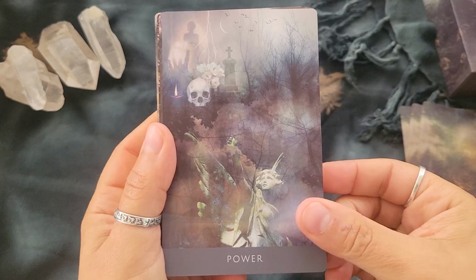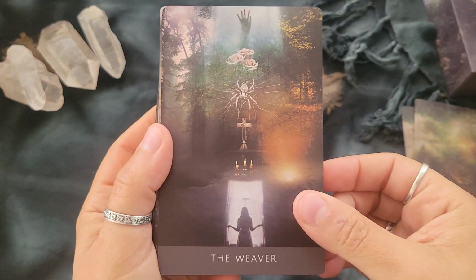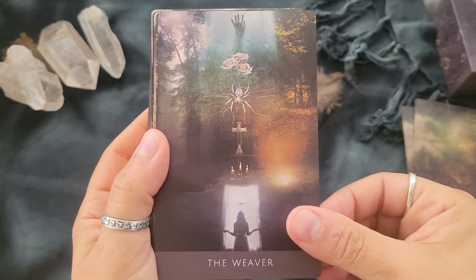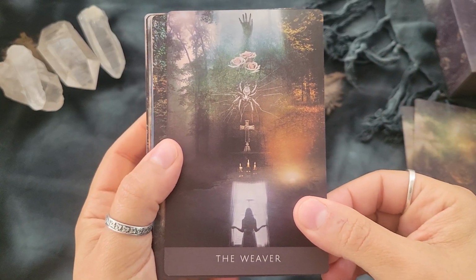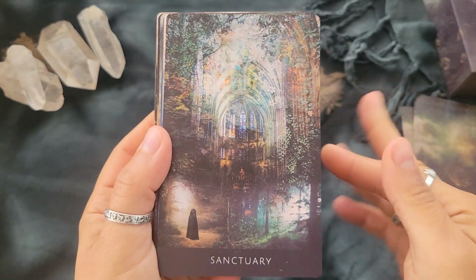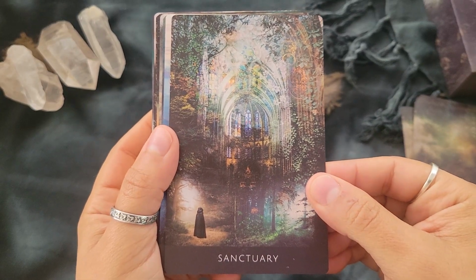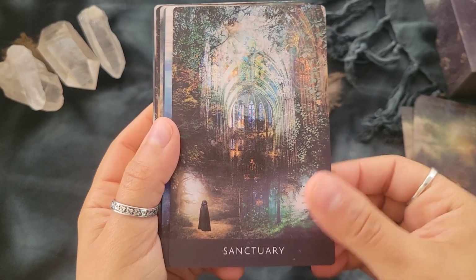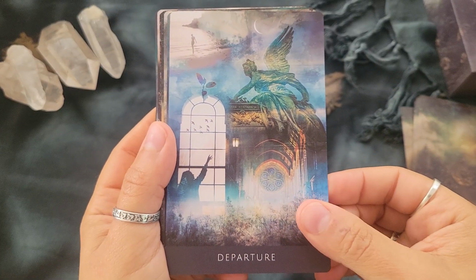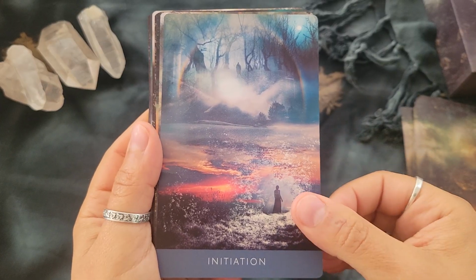Power. Weaver with the spider. This is really the reason that I feel like it's very Samhain-y, but also by Samhain, it doesn't really have the greenery. This just has such a dark fantasy feel, but not in a way that's making me cringe anyway. Departure. Initiation.